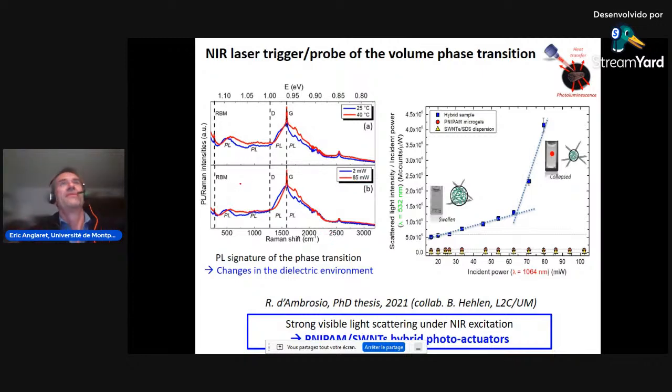And now, a second time, we tried to heat the nanotubes using the laser power. So we use an infrared laser power to promote the volume phase transition around the nanotubes. And as you can see on this graph, we also see some very comparable change, which shows that we can, on one hand, heat the nanotubes and promote the phase transition with this infrared laser, but on the other hand, excite and observe the photoluminescence, which will be able to probe surface change, molecular change at the surface of the nanotubes.